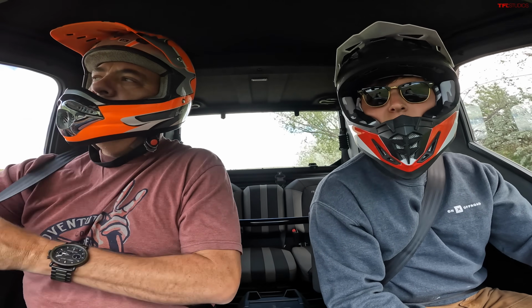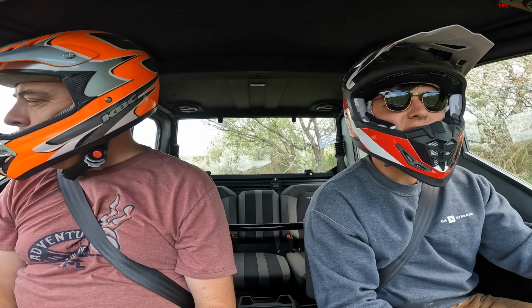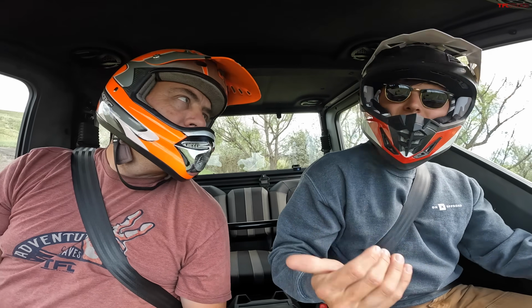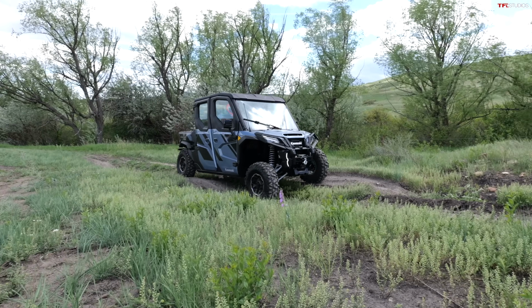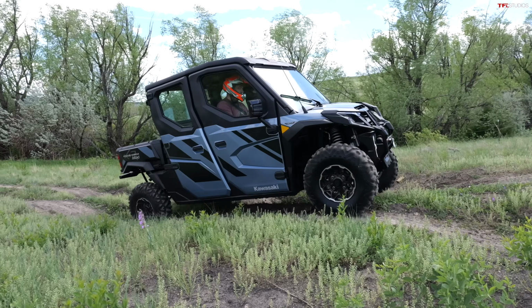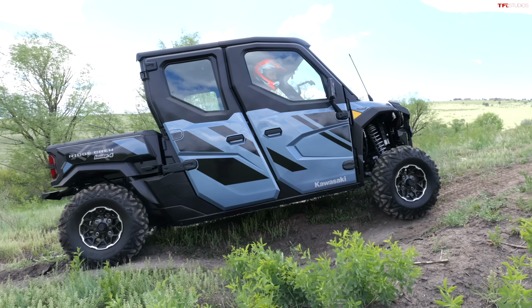All right, well, let's see how it compares on the trenches. Yeah, once again, fully expecting that the Ridge will make light work of this, because again, these are obstacles that we built for cars primarily, not so much for side-by-sides. This is just our initial test because these vehicles just showed up at our ranch.